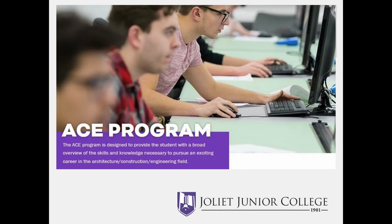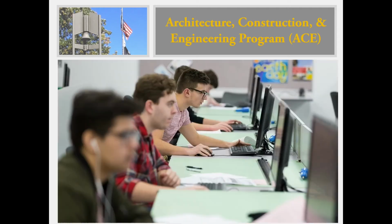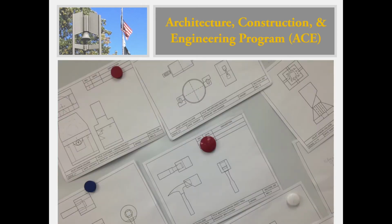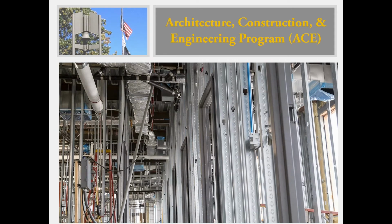Joliet Junior College Architecture, Construction, and Engineering, ACE, Dual Enrollment Program. The ACE program is designed to provide the student with a broad overview of the skills and knowledge necessary to pursue an exciting career in the architecture, construction, engineering field. Through relevant and challenging college courses, the student will receive a solid foundation in the introductory and fundamental coursework in the professional tracks of the building industry.